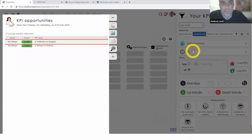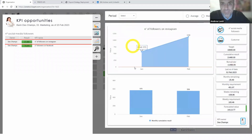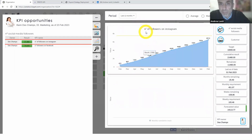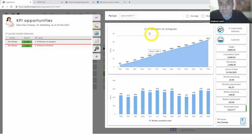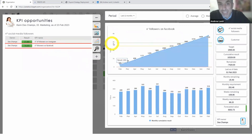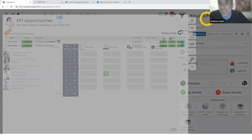So here you have your cumulative report. This is for the first 2 months of the year. I'm interested in the last 12 months. So you can see number of followers on Instagram. We're going towards the yellow, so we're getting close to our target, but still not there. Number of Facebook followers, our target was 3,000. Here we are at 3,755 for the last 12 months. So it's very easy to start understanding where your company's going.